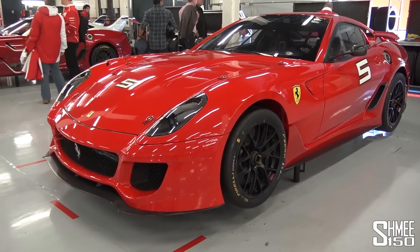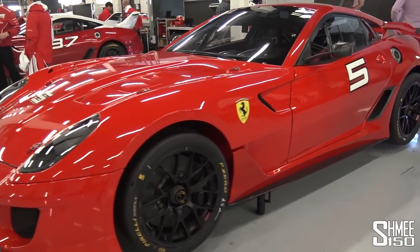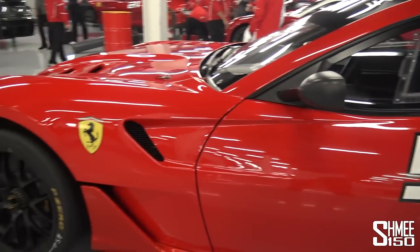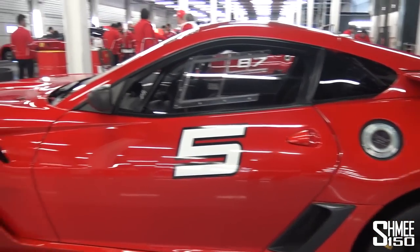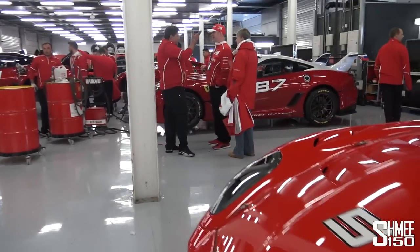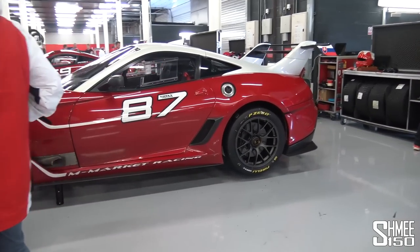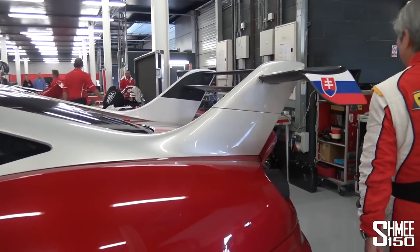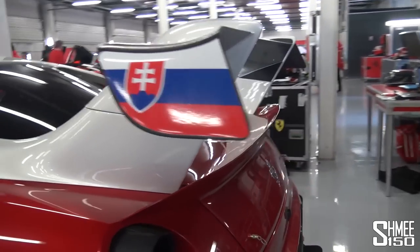Here we have a 599 XX, of course the XX version of the 599. This was 720 horsepower, over 100 horsepower up on the standard 599. So it's already quite a beast of a car. But then you take that and you go one step further to the 599 XX Evolution. You lose 35 kilograms of weight. You add in an extra 20 horsepower, along with an absolutely insane rear wing. I mean, I think Mansory would be ashamed of that.